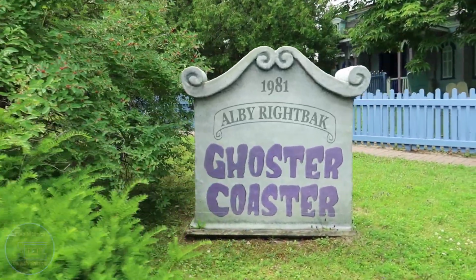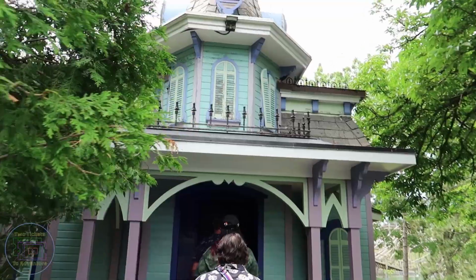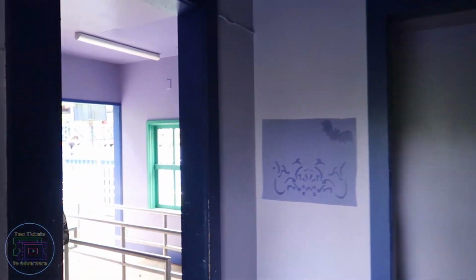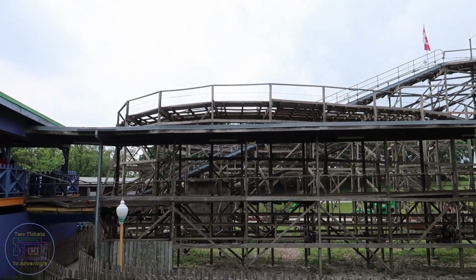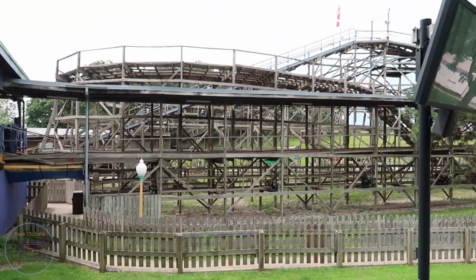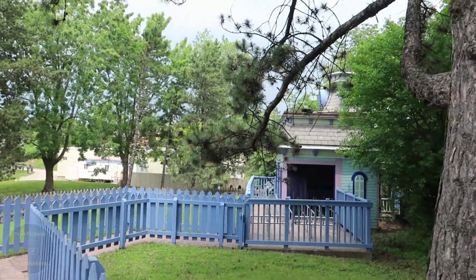This one's really neat. You actually are going through the graveyard and into a haunted house. And here we go, going into the spooky haunted house. Parker just scared Vanessa. But here it is. Here's the coaster. It's basically Woodstock's Express, like at King's Dominion and the other Cedar Fair parks. This was a Scooby-Doo coaster, just like they were at those parks as well. That's why you have the haunted house theming right here in the queue.